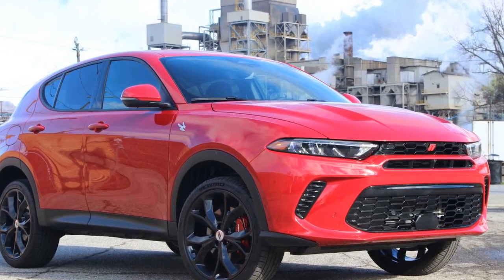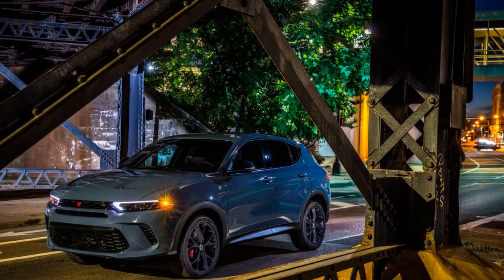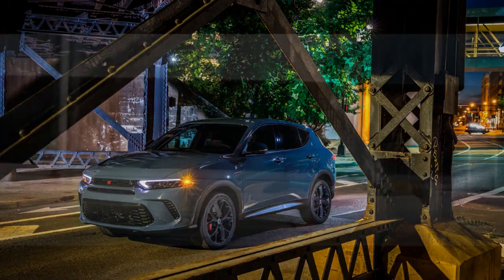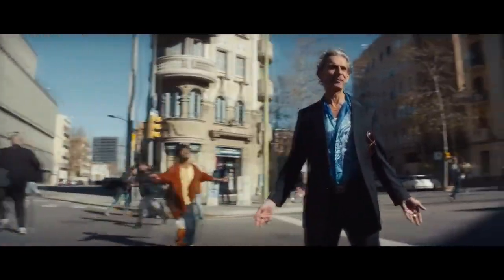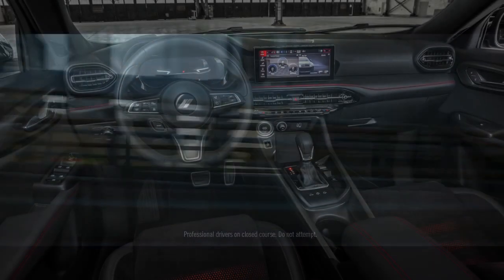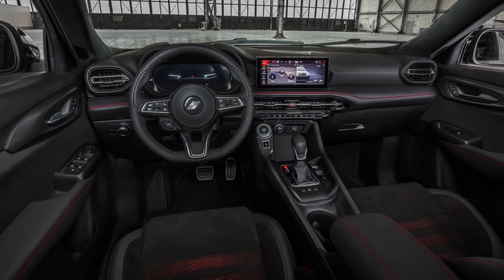consideration for long-term ownership. It's important to note that the specific pros and cons of the 2023 Dodge Hornet can vary depending on the trim level, engine choice, and personal preferences. Prospective buyers should carefully consider their own needs and priorities when evaluating this vehicle or any other car model. Additionally, it's advisable to consult professional reviews and conduct test drives to gather more information before making a purchasing decision.